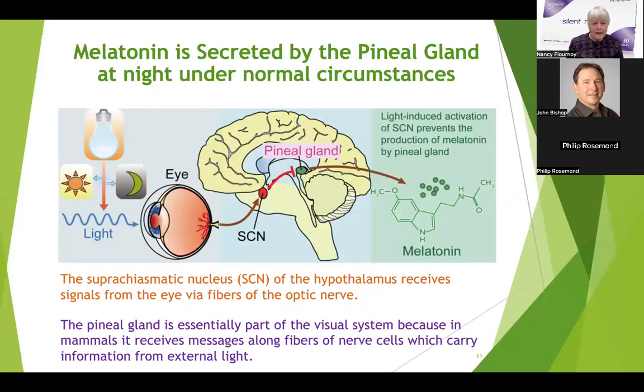Now, trying to look at how the patch and the scents kind of combine together. So remember, the patch is increasing melatonin. So here is the brain, and it's this area.